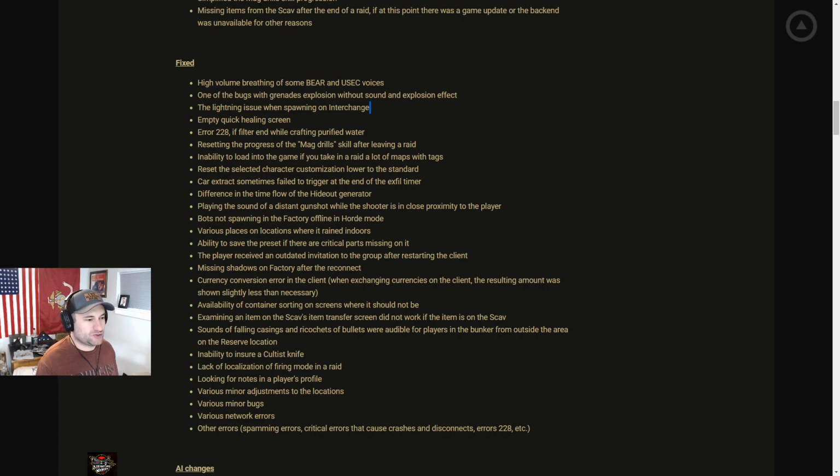The lighting issue when spawning on interchange. I'm wondering which one this is, if it has specifically to do with the lights themselves or how you can see in the garage because lighting comes through. We'll see. Empty quick healing screen.